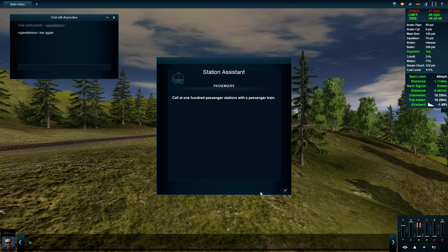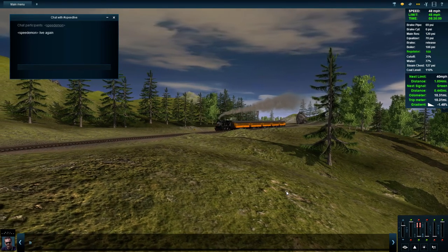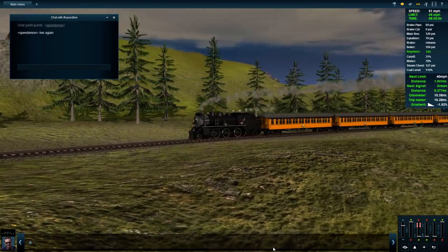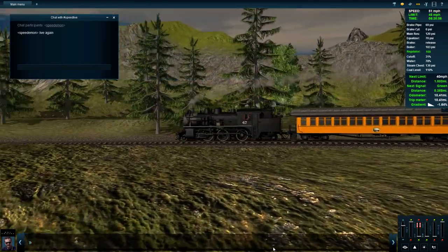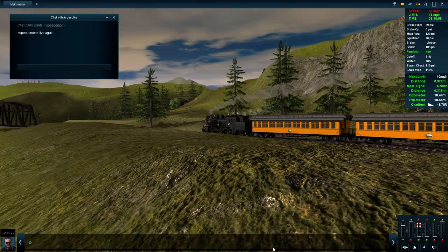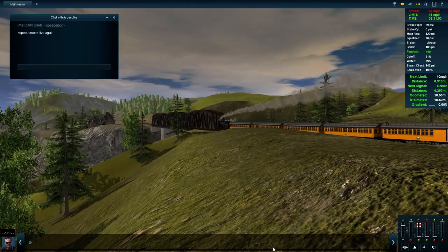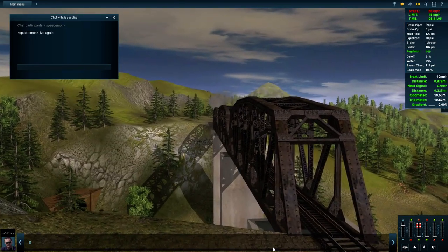Okay, yay! I got an achievement. Did not realize it. Station assistant: collect 100 passenger stations of a passenger train. Cool. Do I get a promotion? No. Aww. No, you get $0 and 0 cents. Yeah, that sounds like my last paycheck from YouTube. Oh yeah, that's right, I don't get one.